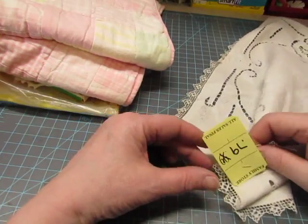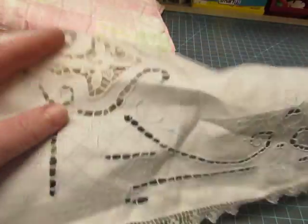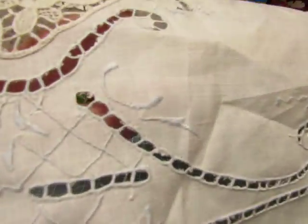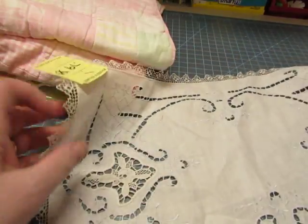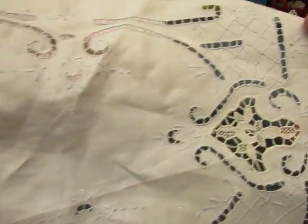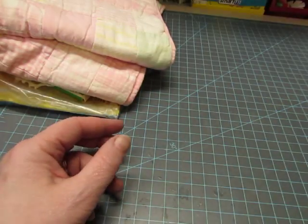This was 79 cents for a cut work. This one is vintage. It's got a little bit of light blue embroidery on it, this delicate lace around the edge, and the really pretty cut work on the linen. It's very pretty. 79 cents.